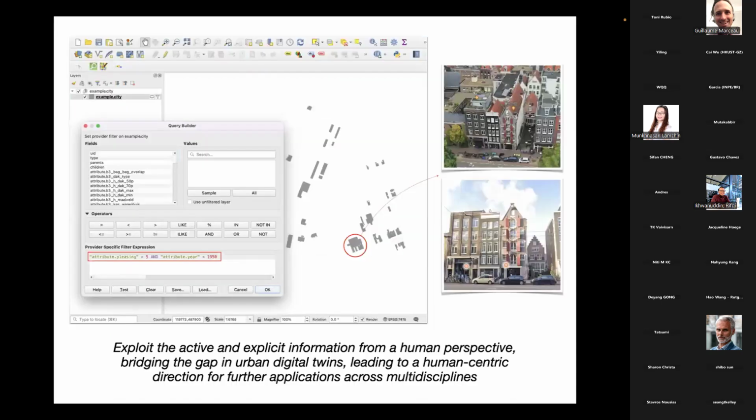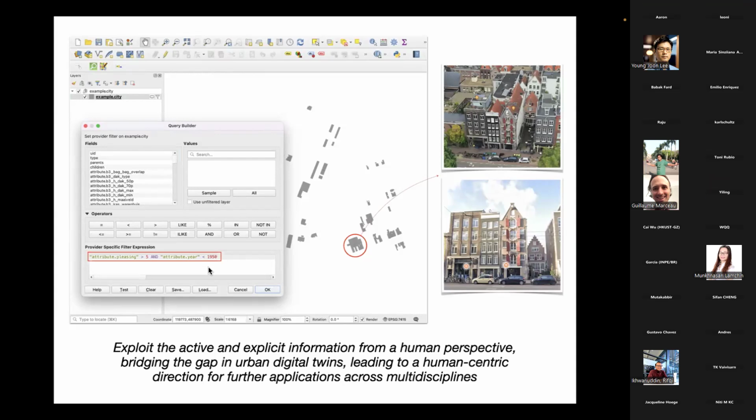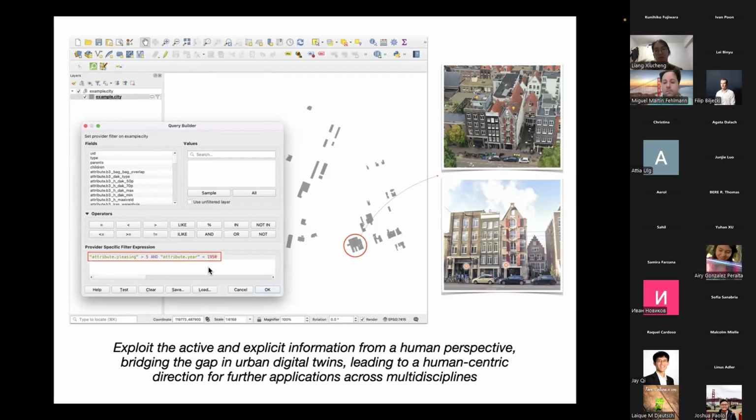Based on these integrations, we can easily filter certain kinds of buildings, since they have both objective values and subjective scores. Let's say we want to find buildings with a pressing score, like looks more pressing, larger than 5, and also buildings constructed before 1950. So we can easily identify these kinds of buildings within the urban environment. This can lead to a more human-centric direction for further applications across different disciplines. This is the concept, or use case, of how we apply this data to evaluate human perception of buildings.